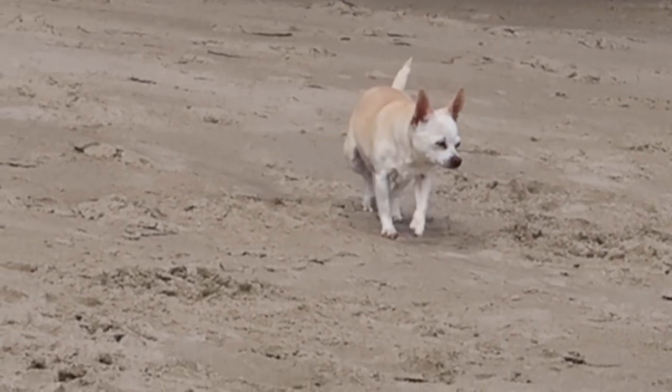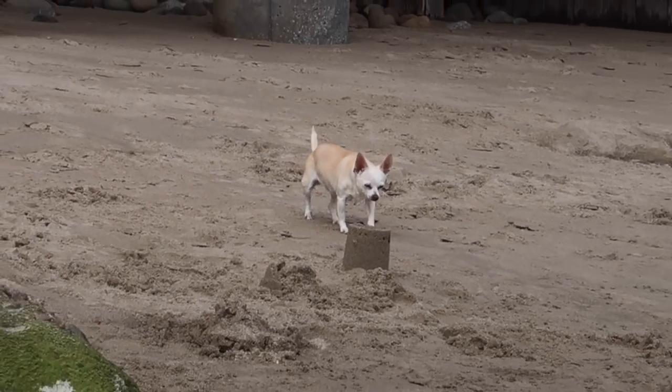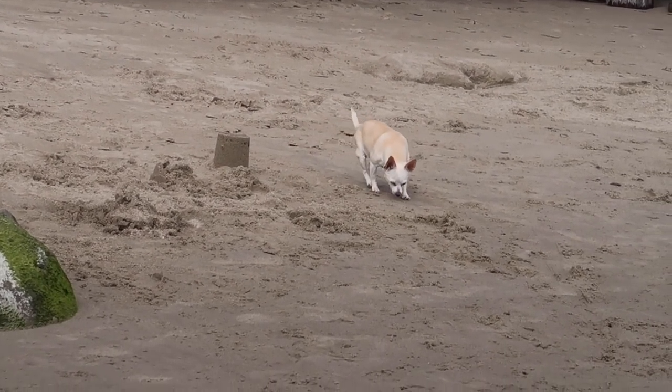There's the queen of the coast. Taking a stroll. Making her appearance. She's like, I don't care if it's gonna rain or not. I'm coming down. Well, you can definitely tell it's gonna rain. Yes, gloomy. It's really gloomy.